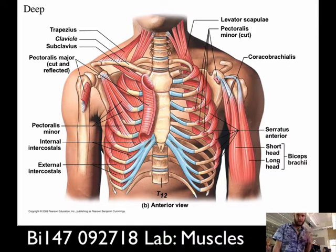Okay. So, this one, what's new here is the levator scapula. The levator scapula does what it says: elevating, levitating the scapula. It helps bring your scapula up, along with the trapezius. In fact, it runs parallel to the trapezius muscle, but deep.